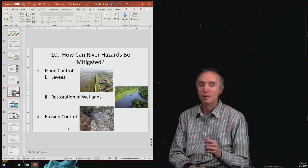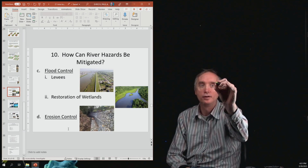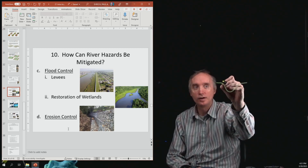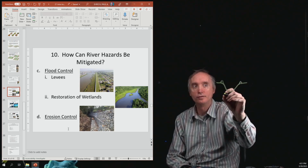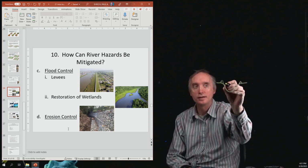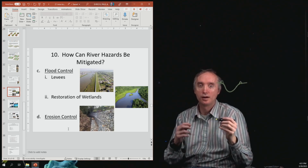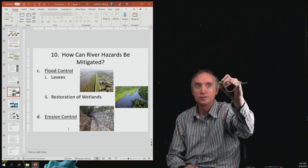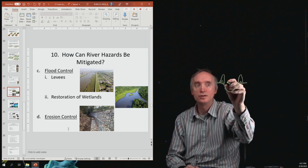Now, nature builds natural levees. If you have a river, so this is the cross-sectional area of the river, then we found out that the river will deposit materials on either side of it, and this is a natural levee that is going to keep the water in the channel during flood stage. So humans have built artificial levees. So these were natural, and then humans have built much larger ones.